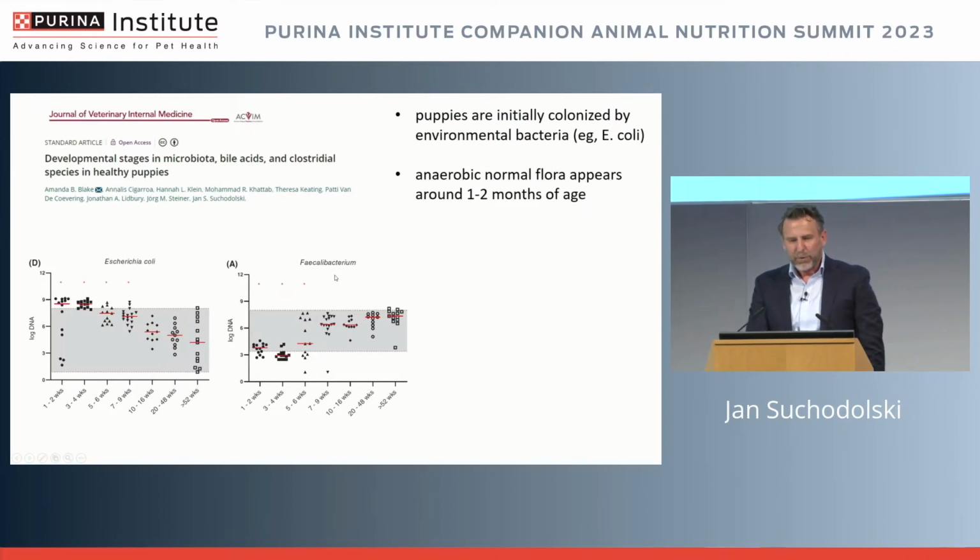We look at the dysbiosis index now. That helps us see a reference population based. We see the same thing. Again, in the beginning, we see a lot of environmental bacteria, E. coli, because the gut doesn't have the normal flora yet. So we're taking on everything from the environment. You can see those dogs have a lot of E. coli. At the same time, they have very, very little, almost none, of the normal anaerobic flora.